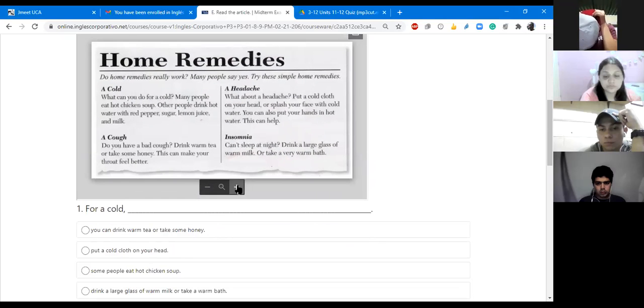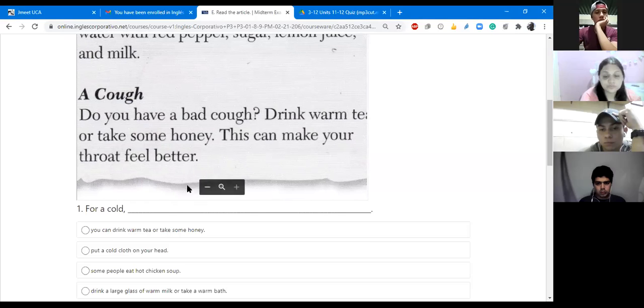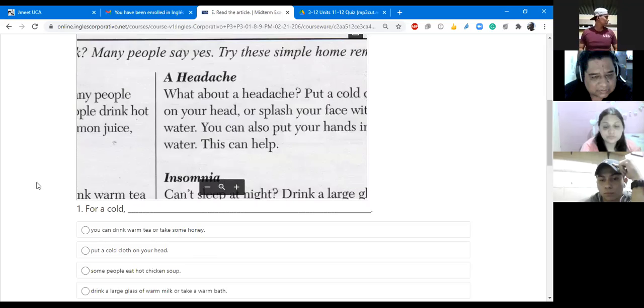Then the other one is cough. A cough, when we have a cough, then you go like cough. Then, do you have a bad cough? Drink warm tea or take some honey, okay? This can make your throat feel better. No problem with this vocabulary, understood? Teacher, yes. Warm es como tibio, ¿verdad? Tibio, ajá. You have cold, cool, warm, and hot. Cool sería como fresquito, right? And then cold, heladito, then warm, tibio, and then hot. Yes. Okay.